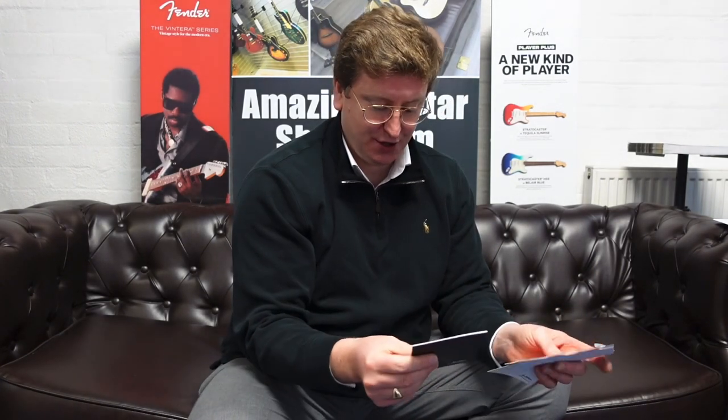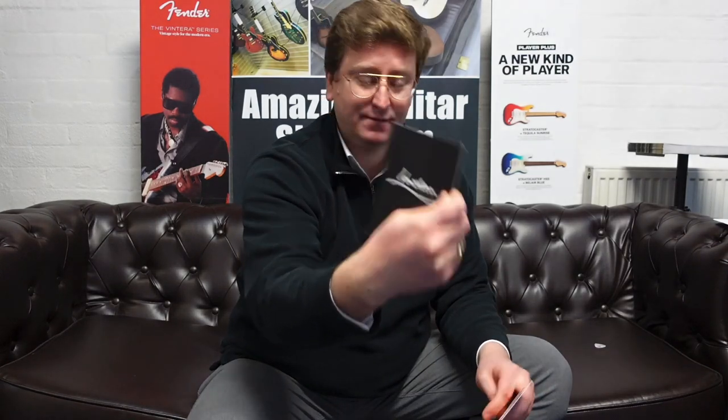You also get a little service book with it. It's like buying a car. You get a service book for when you have your guitar set up and adjusted or anything like that, and also a warranty booklet as well from Lowden Guitars, with guidance about how to look after the guitar and take care of it. So there we go, that comes with the guitar as well.